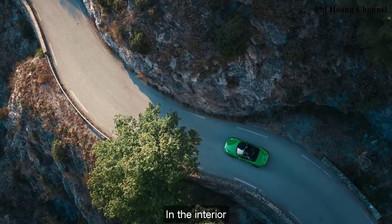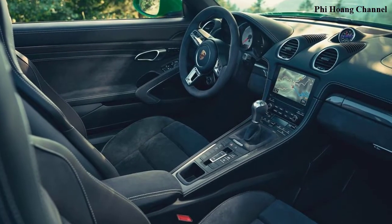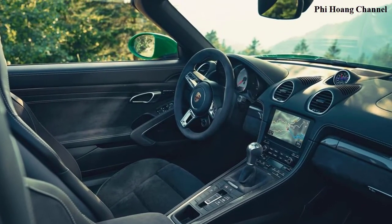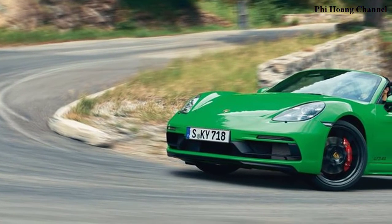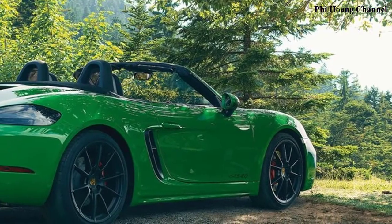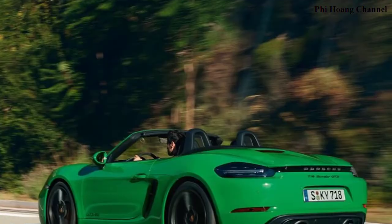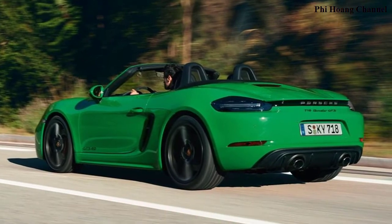In the interior, dark Alcantara creates a sporty, elegant ambience. This is used for the center panels of the standard Sport Seats Plus, as well as the steering wheel rim, center console, gear lever and armrests on both doors. In the 718 Cayman GTS 4.0, it also covers the A-pillars and the roof lining.